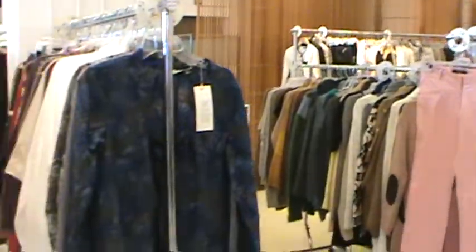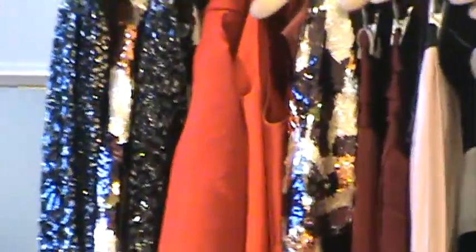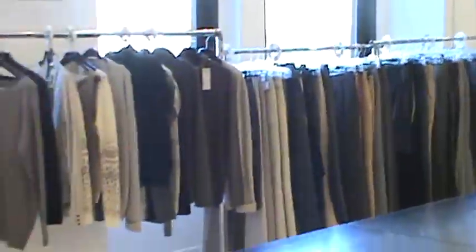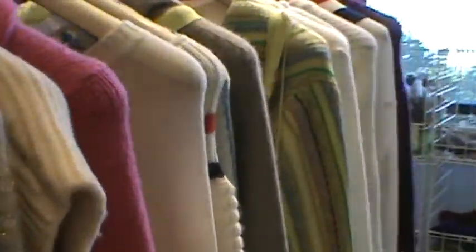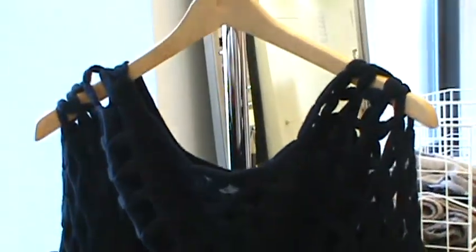Guys, I'm not going to show you every single thing, but as you see from a browse around the room, it was full, full, full. Everything from day to night. Pants, sweaters, jackets, blazers, cashmeres, accessories, hats, scarves. Oh, I have to show you this too. This is fab. Look at this poncho. Isn't that beautiful? Belts for days.